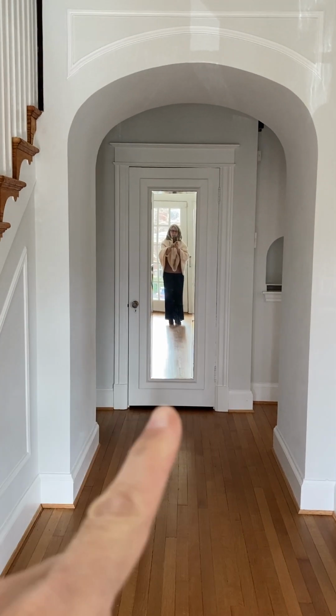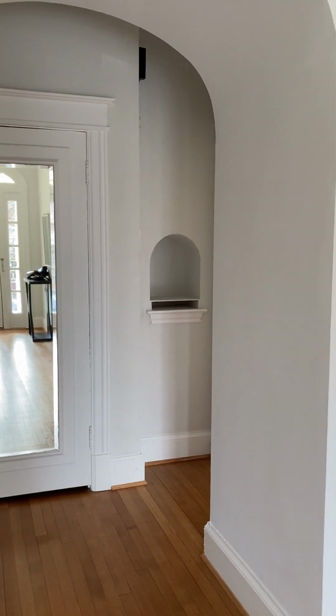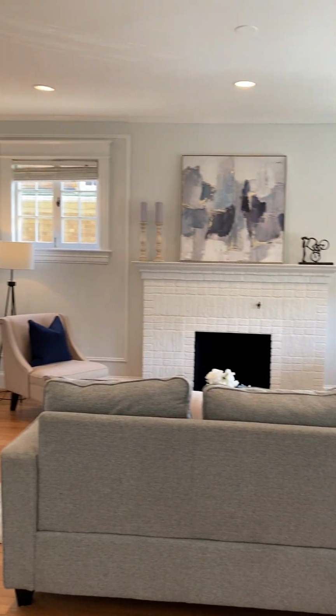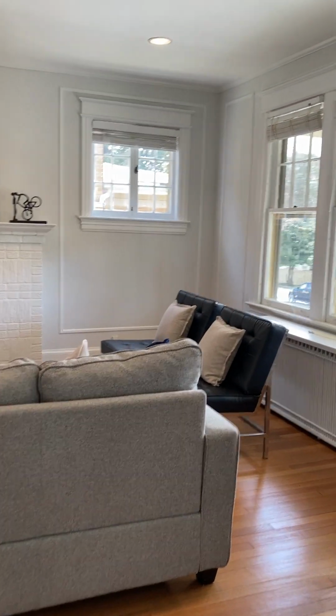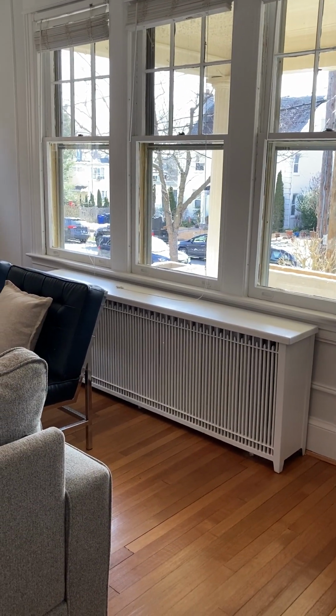That's a coat closet. And there's the old telephone nook. The living room is very wide. Has these really unusual radiator covers.